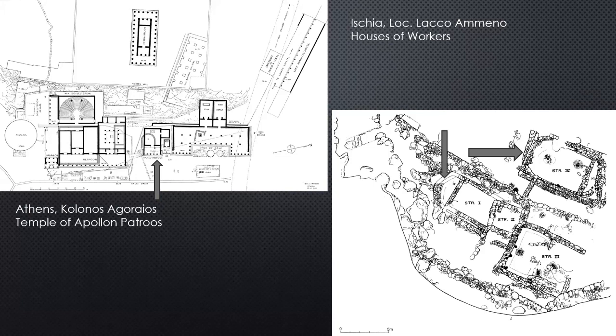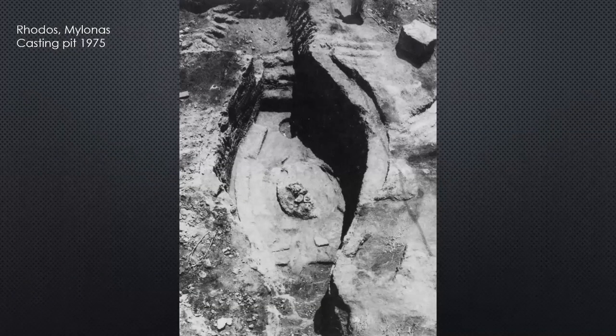You see on the right side the houses from Ischia in Italy, and I remember also that in Eretria is an apsis house from a goldsmith. Next, please. An observation made at Rhodes helped us here.